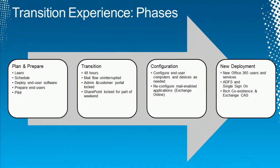So priority 1 should be making sure that all users are good to go, that everyone, if they didn't reset their password, that they can log in, everyone's running fine. Wait a couple of days before deploying ADFS and before kicking off a lot of the new features. If something goes wrong, if you need to call us for support, it's a lot easier for all of us if we're just dealing with the transition issues and we haven't added in a mix of ADFS and rich coexistence. So it's really optional, but it's something we highly recommend.